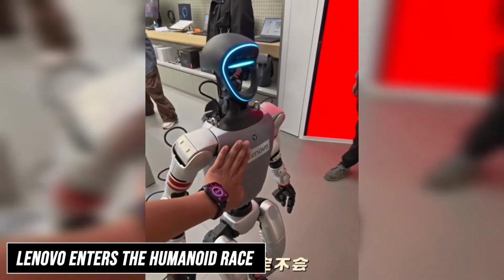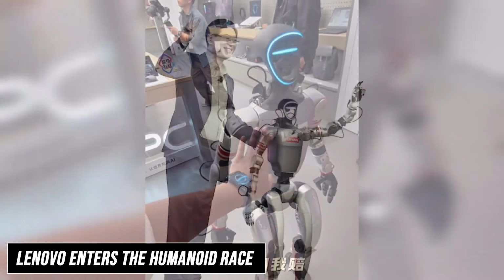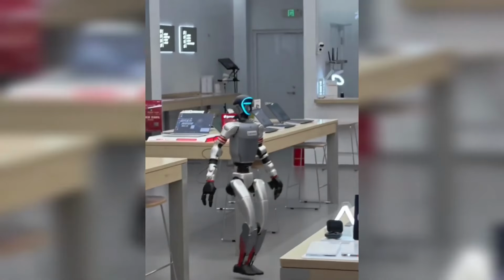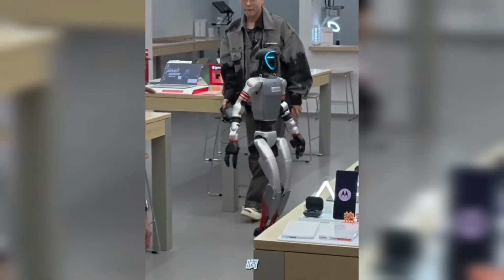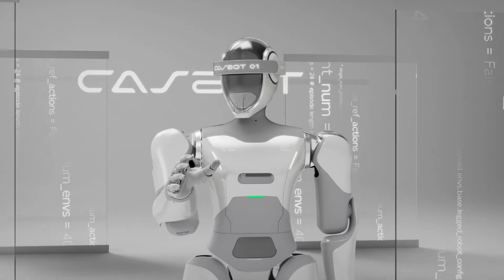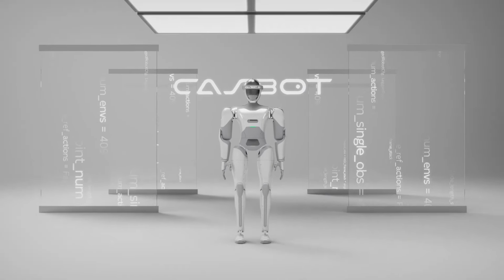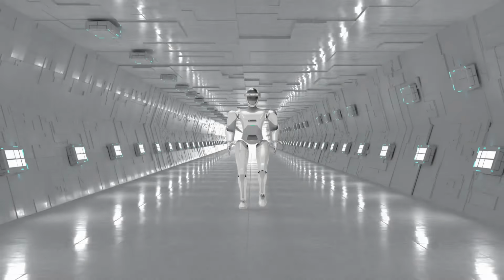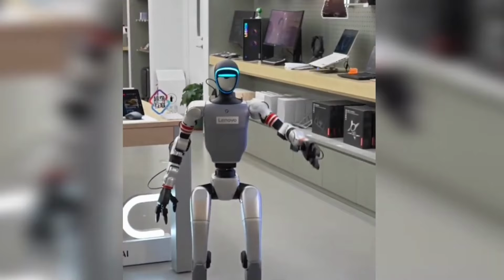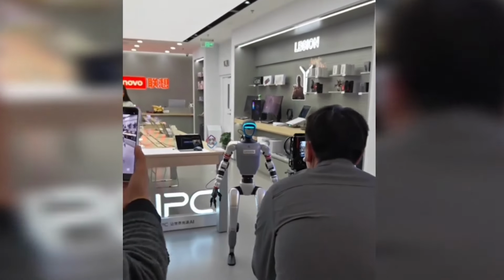Now, let's switch gears to a surprising new competitor. Lenovo, known primarily for computers and mobile devices, just entered the humanoid robot race with their first model, Lenovo No. 1. At their Tech World 2025 event in Shanghai, Lenovo unveiled this robot with a dramatic demonstration, performing a complete Tai Chi routine on stage. This wasn't just walking or standing, but slow, balanced martial arts movements executed live.